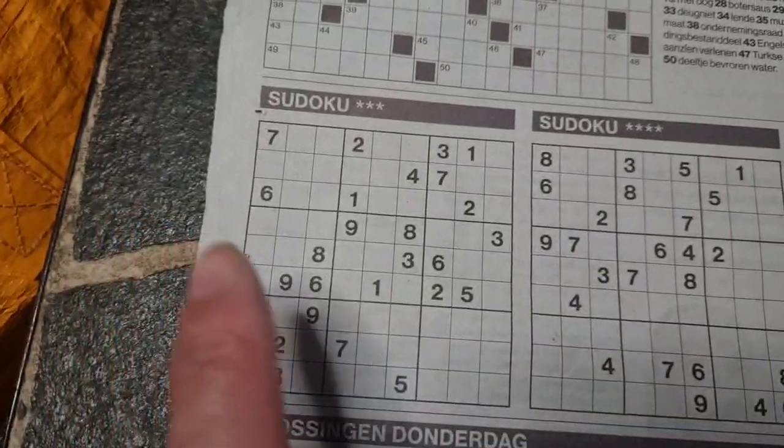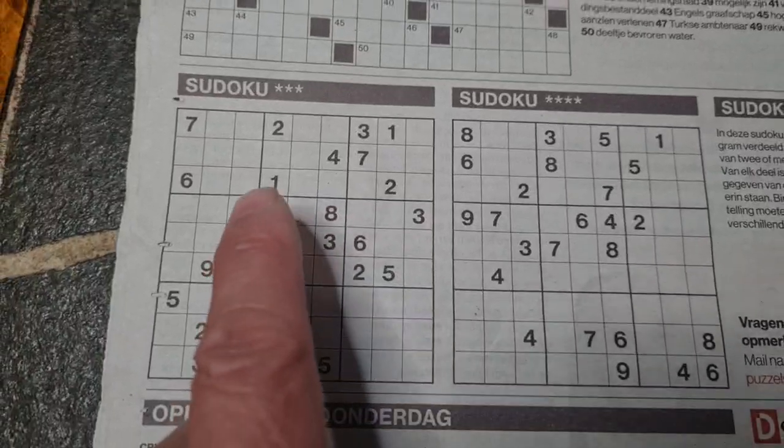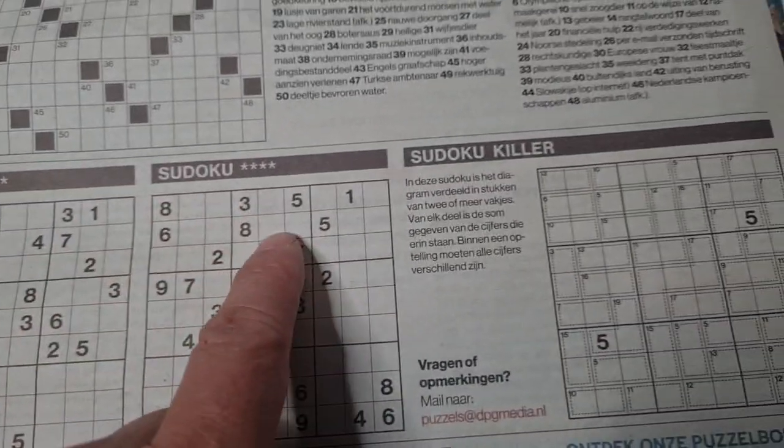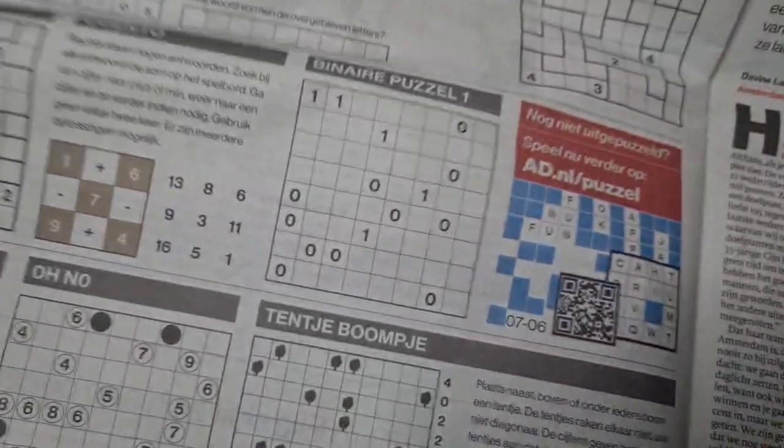The first Friday of the month, and on the first Friday of the month, I always do a speed test with the regular puzzles, the 3 stars, the 4 star Sudoku, and the killer Sudoku. And in this newspaper, there's also an additional with extra puzzles. Let me show you the extra puzzles.